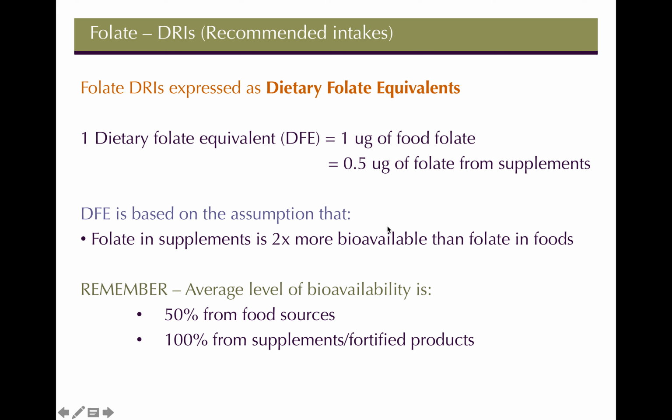Just to touch on those dietary folate equivalents that I mentioned previously. Folate DRIs are expressed as DFEs, dietary folate equivalents. Remember, this is all related to bioavailability, or how much our body can absorb. From a supplement, you're getting like 100% of that. Depending on your body's capabilities, you can absorb up to 100% of the supplement form. But from the food source, you can only absorb about 50% of it. For some reason, it's just not that bioavailable. So when you look at nutrition labels, they've already accounted for this by saying that one dietary folate equivalent is equivalent to 1 microgram of folate from food, which is 0.5 micrograms of folate from supplements. That's all because folate in supplements is 2 times more bioavailable than the food form.